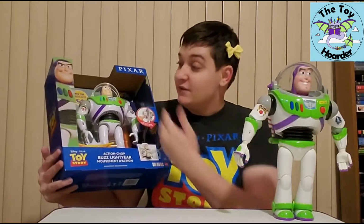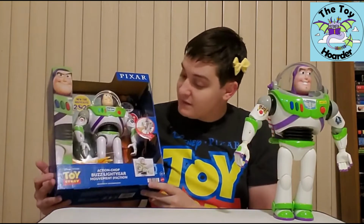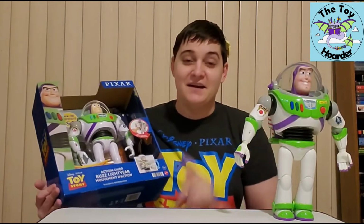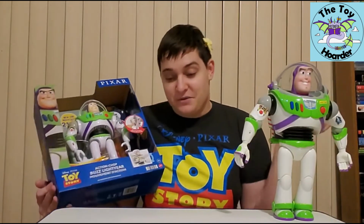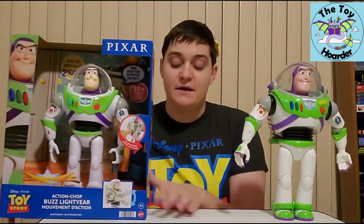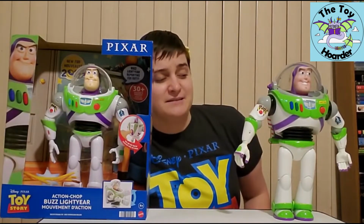the Woody, but it looks very similar to this packaging where we see it says new for 2022, and this is the Action Chop Buzz Lightyear. Not to be confused with Karate Chop Buzz Lightyear, which is a different toy. So, yeah, okay. I've also, for size comparison's sake, brought in, I believe this is a Disney store Buzz.